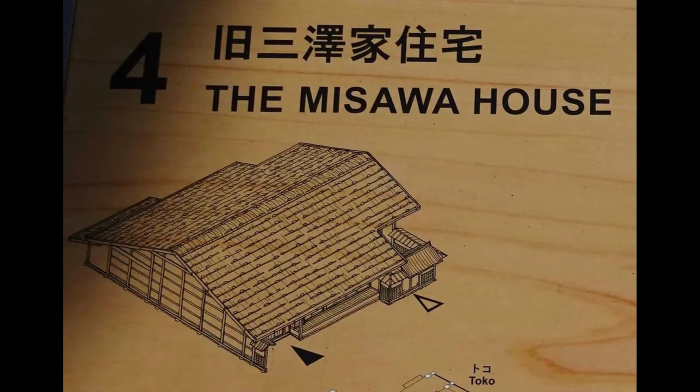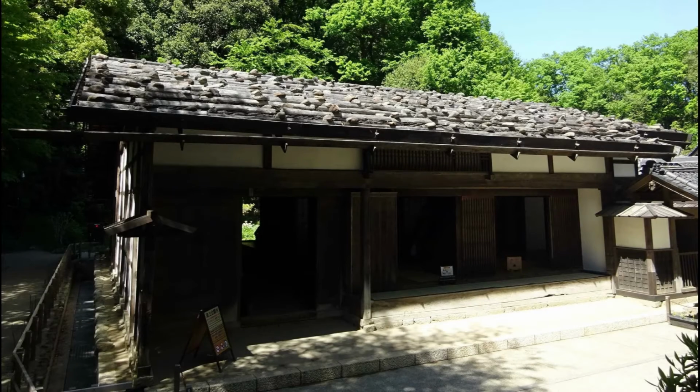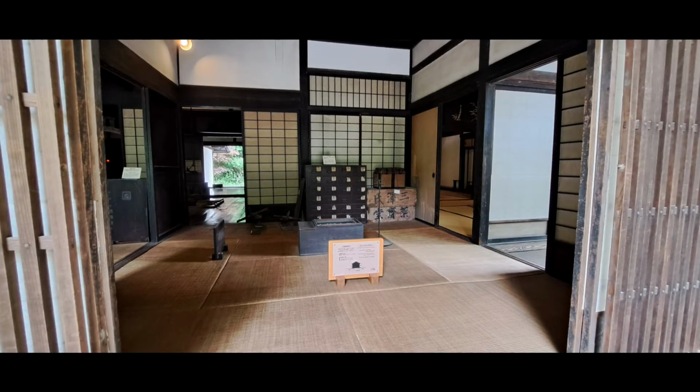The Misawa House was originally located at Inabi-juku, a post town on the Ina Road which branched off from the Nakasendo Road. The family was originally engaged in farming and was the leader of this village for generations. At the end of the Edo period, they also started to produce and trade in medicine.